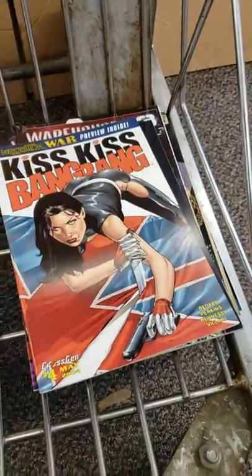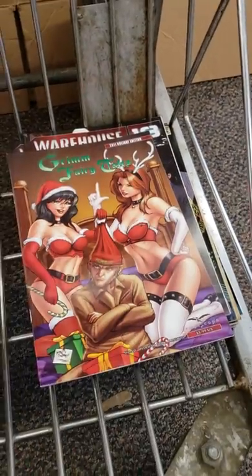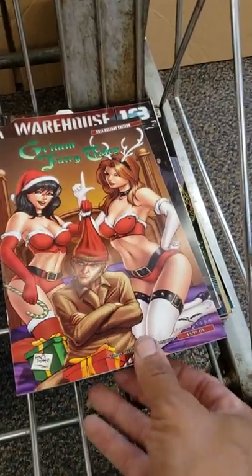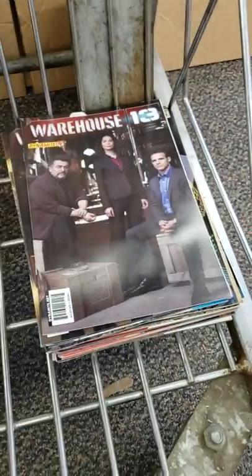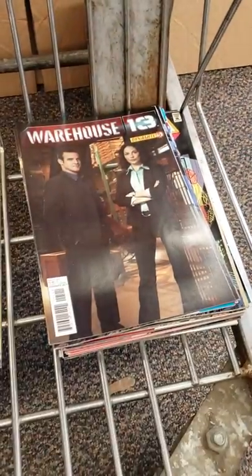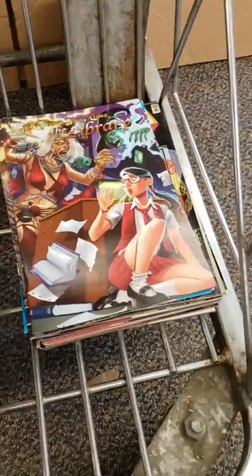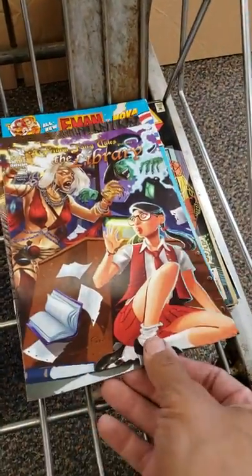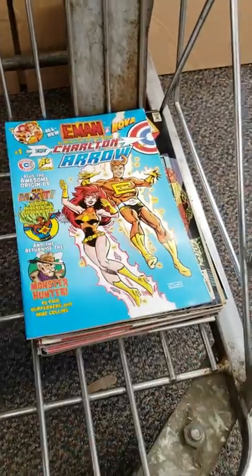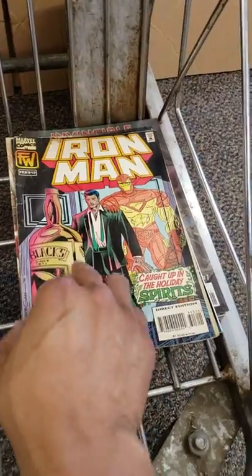Number 4. Legion of the Night trade or graphic novel. Grim Fairy Tales. Warehouse 13. That was kind of a good show. I saw some part of it. Number 5. That was number 4. This is number 2. This is Grim Fairy Tales, The Library. Number 5. Here's number 1. E-Man number 1. Iron Man number... I'm not sure.